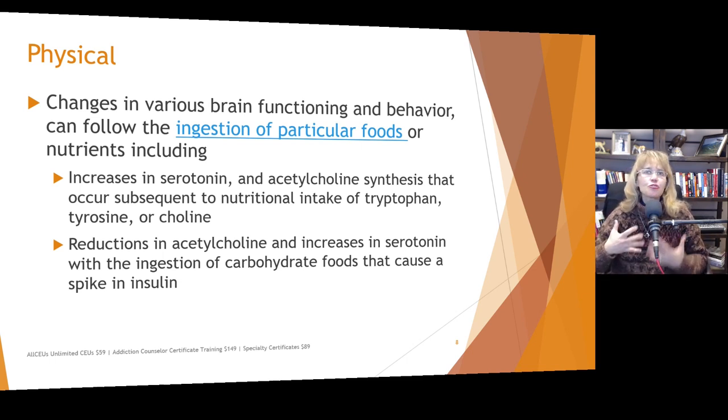So it's interesting to note, which is why encouraging people to keep a food diary, a nutrition diary, whatever you want to call it, can be helpful, because we can take a look and see if there are any commonalities or any trends. What's the word I'm looking for? Common themes in what they're eating and their mood.